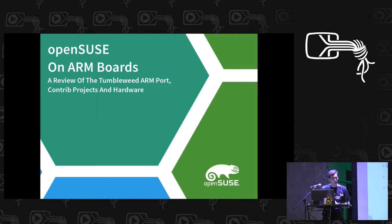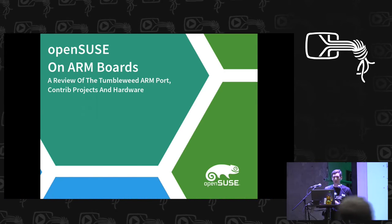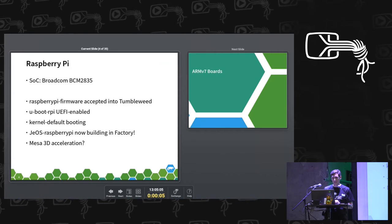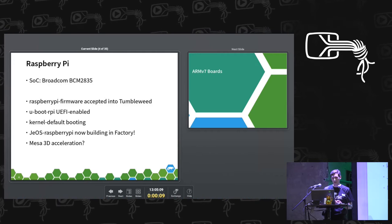So that's what I was talking about for you to read. Sorry about that. We have the Raspberry Pi firmware package accepted into Tumbleweed. We also have just rearranged the configs into a new subproject just this week.